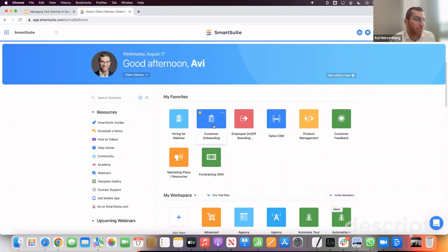So I guess we'll just run through a few different solutions that we actually use internally in SmartSuite. I'm on the demo account so that we're not showing any real data, but we use very similar processes internally. We do everything in SmartSuite on SmartSuite. And I'll just run through a few different solutions and how we use them. And feel free to chime in, and I'm happy to take questions from any of the attendees.